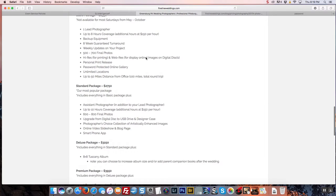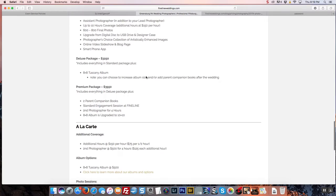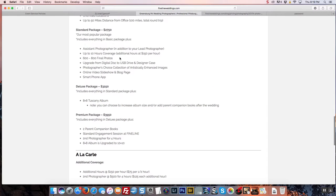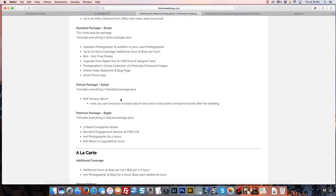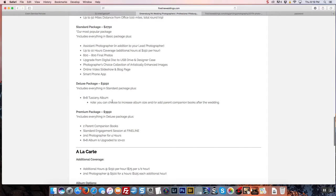Okay, so we've gone over our basic and our standard. Next is our deluxe package, which is the standard package with an 8x8 album. It locks in having an album, and you'll see there's a note here that after the wedding, the album information will be a separate video, so I won't go into it in depth here.